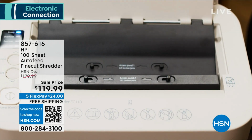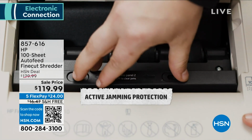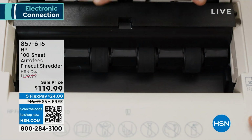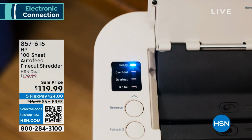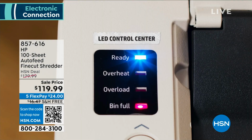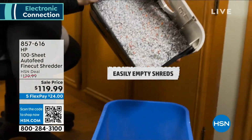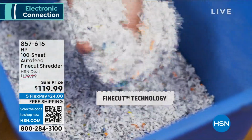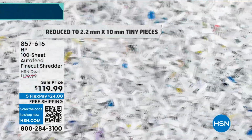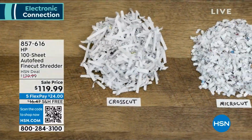Shredding credit cards, shredding right through staples, active jamming protection. If it does jam, it's very, very easy to clear. There's an LED panel on the side that tells you when it's ready, tells you if it's overloaded. I've never seen one overheat. I've been selling them for a long time, but it would tell you if it did. It's really easy to empty the shred. You've seen me pull it out and put it back in a couple of times now. And most importantly, it's that finest cut technology. So it's the smallest shreds, the finest shreds.